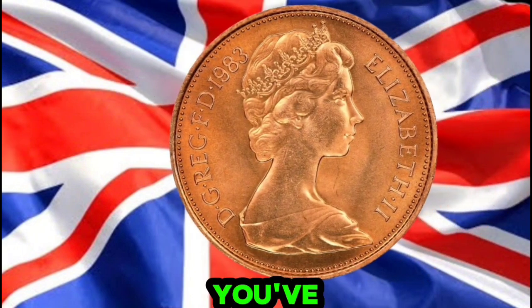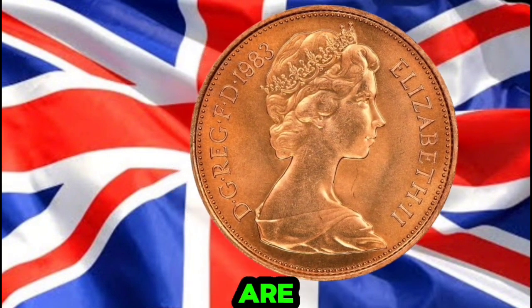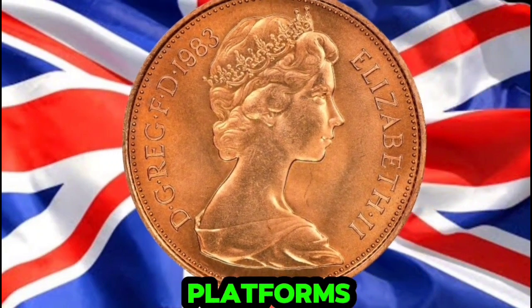So, let's say you've got a 1983 2 new Pence coin that looks like it might be worth something. How do you go about selling it? There are several options for selling rare coins. You could take it to an auction house, or you could sell it online through platforms like eBay.